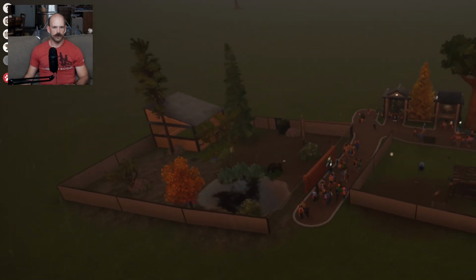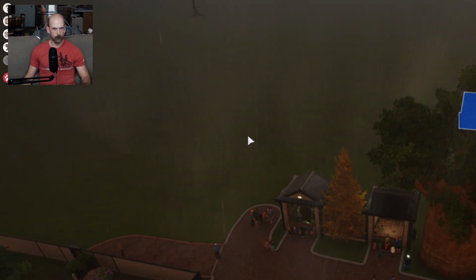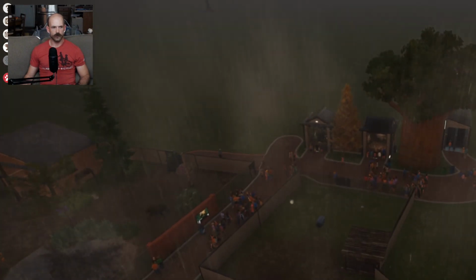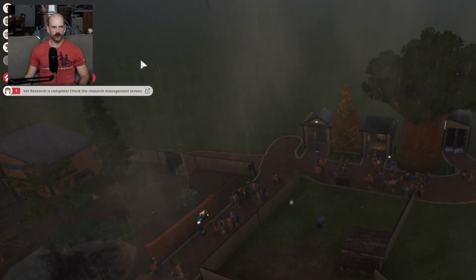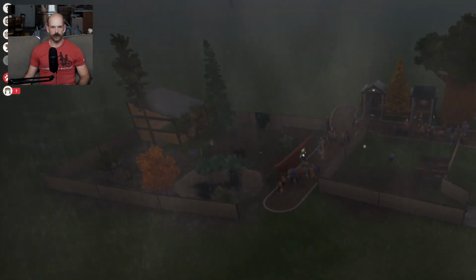So, I'm thinking as the rain falls, we will call it a day today. Next time, we will figure out where we are going to build the pronghorn area.